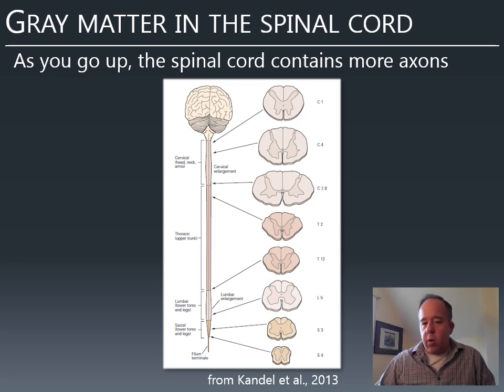Why does the spinal cord get bigger? Why is there more white matter the closer to the brain you get? Well, it's because the closer to the brain you get, more and more information is not local, it's sort of the express lane getting to the brain as fast as it can. So that's why it's white matter.